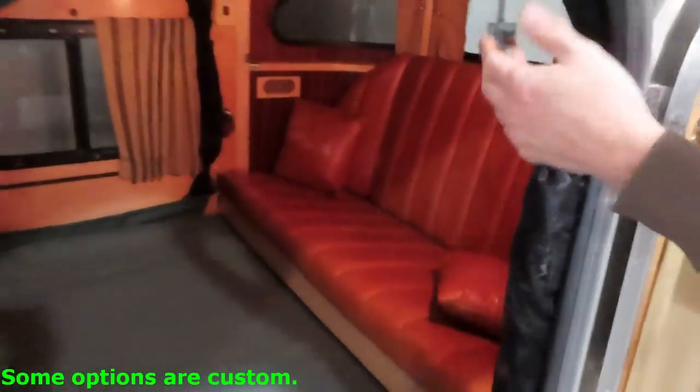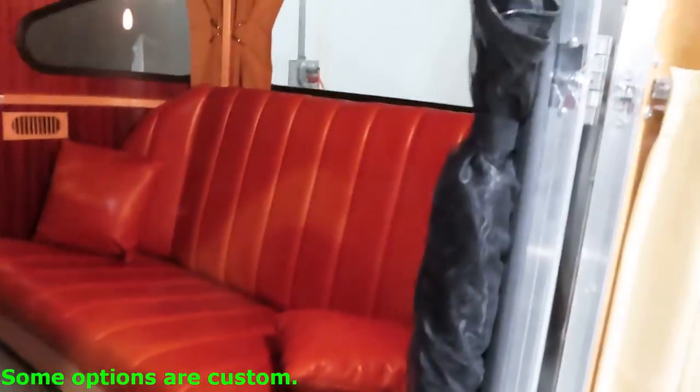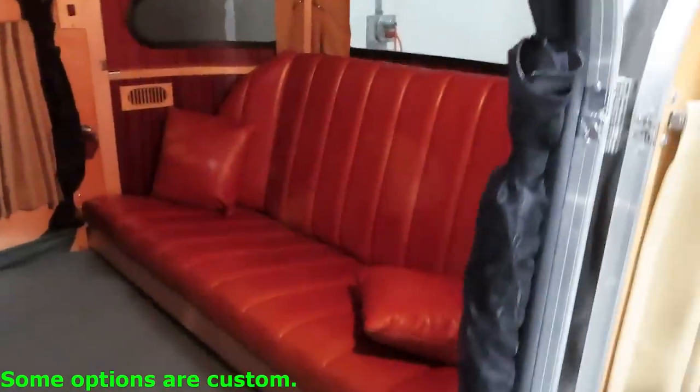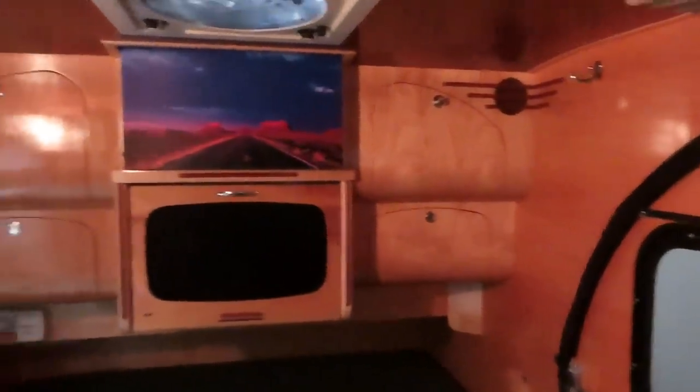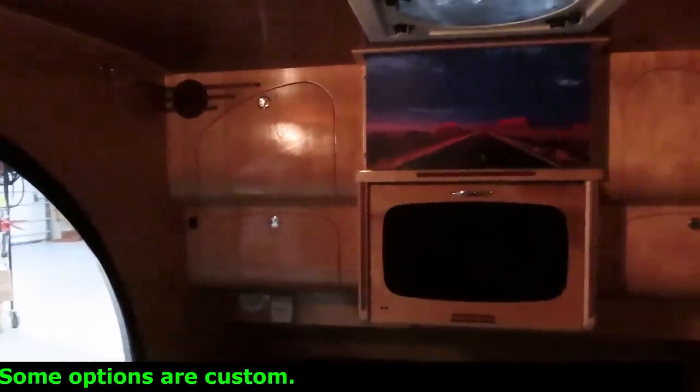Leather sofa, mahogany paneling, some of those are options now. You mind if I get in this? Go for it. Oh my goodness. Keep going. Very nice.